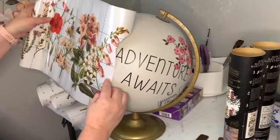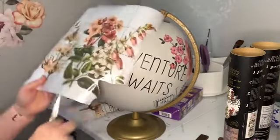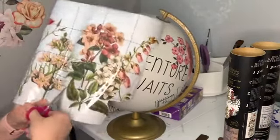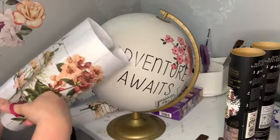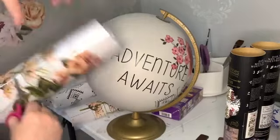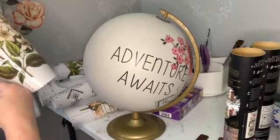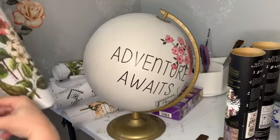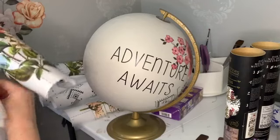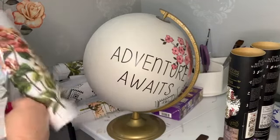Okay, okay. I got it, I got it. All right. So we're going to cut this off. Oop. I'm gonna have these little spindly things on this plant still. That's okay. I cut most of it off. Okay.